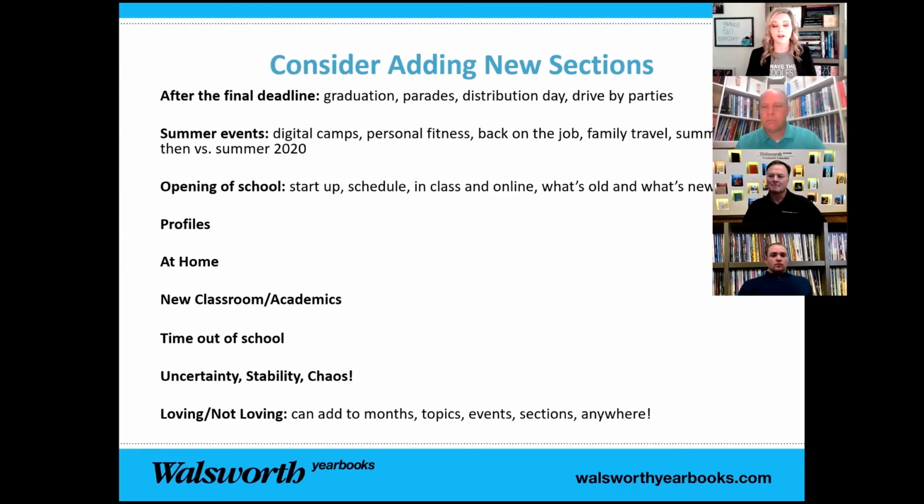I know y'all are going to think I'm crazy because it is so prevalent to you right now, but we may not have all of these restrictions, or they may be different in a couple of months. If you don't cover the back to school now, you may forget and it may change and you won't have covered it in its own time. That's the beauty of covering things as they happen. What's new about this year and what's the same? Probably not much. You know, what is your class schedule?